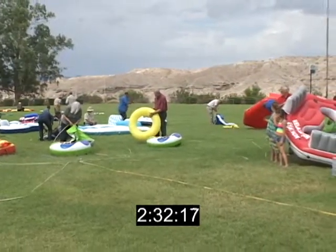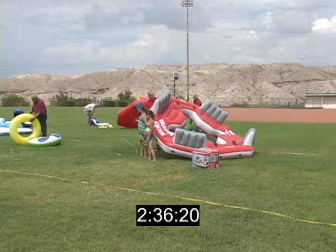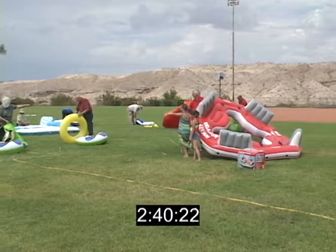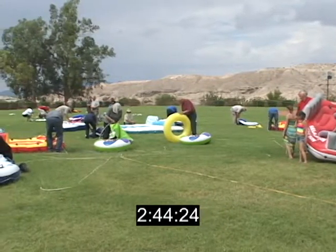Well, there you have it, folks. In just a matter of a couple of moments, we've blown up all of these rafts. Great big ones, little tiny ones, various shapes and sizes, all in under 5 minutes. Now, that was a quick demonstration. This is exactly what it's going to be like during the Bullhead City River Regatta.